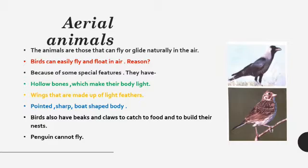They have hollow bones, which make the body light. Their wings are made up of light feathers, and they have a pointed, sharp, boat-shaped body. In addition to these features, birds also have beaks and claws to catch food and to build their nest. Nearly all birds can fly except a few which are quite heavy, like the penguin. It cannot fly.